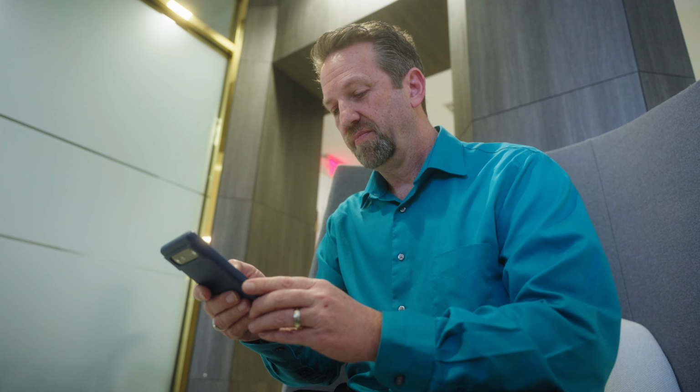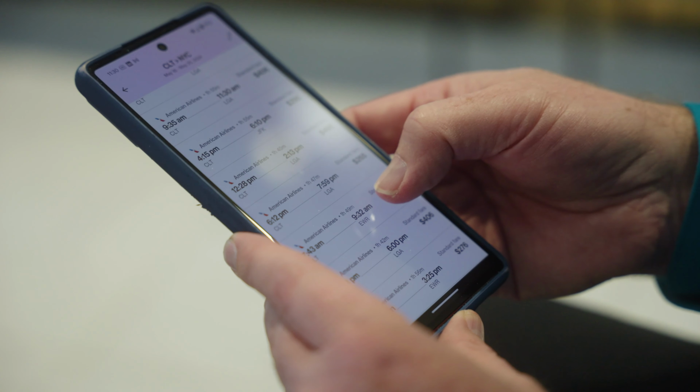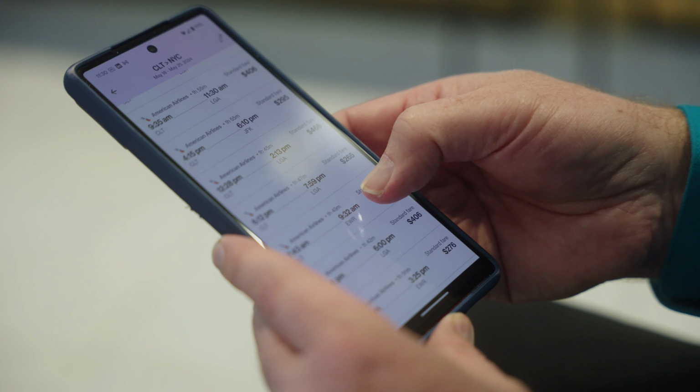Definitely for our admins, it saved them a lot of time to not have to put together expense reports, and so they're freed up to actually do other more value-added jobs for the executives. Navan is an all-in-one platform that saves time, saves money, and is able to put all the information you need in one place.